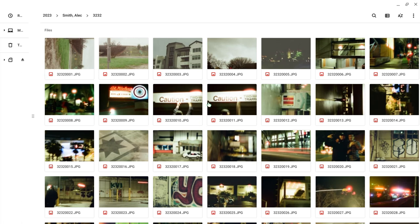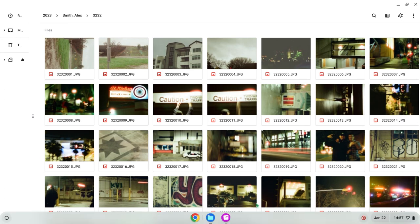Today we're going to review some of my photos that I've taken with my Nikkor Matt FTN. Eventually I'm going to go through my first roll, but this is my third roll that was properly developed. So let's get into it.